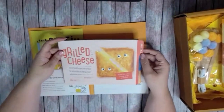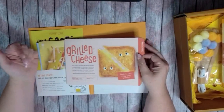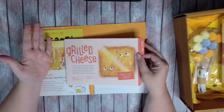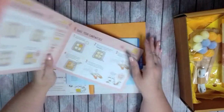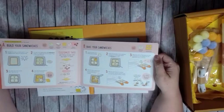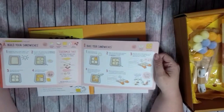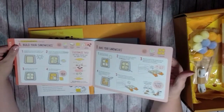Okay, so then we have the grilled cheese sandwich recipes. And I guess we're going to make these in the oven. So that'll be interesting. I don't normally make grilled cheese in the oven. I make them on the stovetop. And I also have a panini press. So I do like making paninis as well.